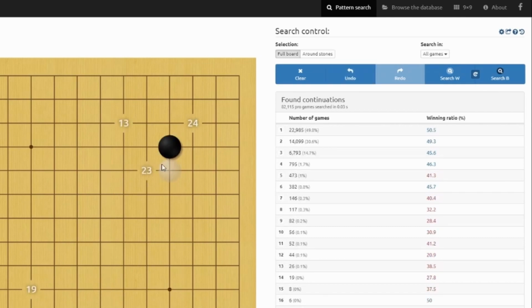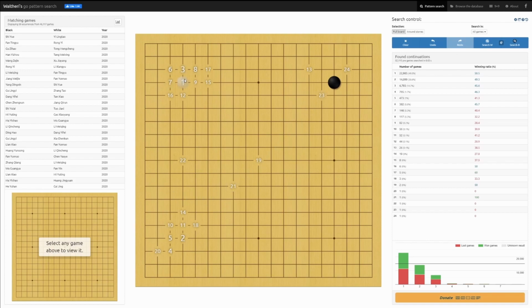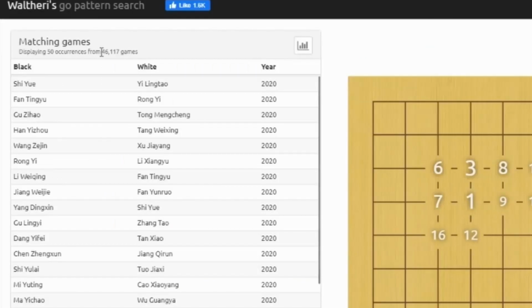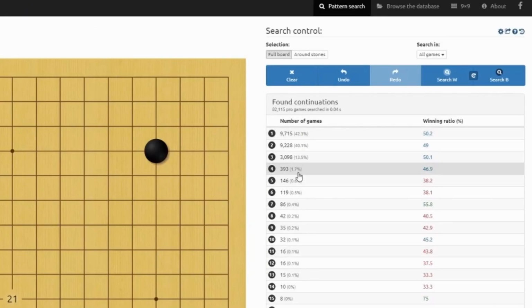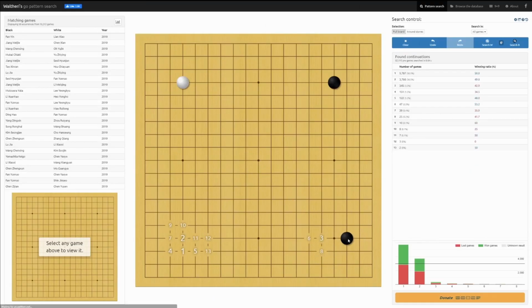So let's try it. And as you can see, once you go, it shows you the next moves. And then it shows you how many games are played exactly like this. So 46,117 games are played exactly like what you see right now. And if you keep going, it keeps telling you the most common move and their win percent. So we can just kind of see 9,000 games with 50%. That's pretty good. So this is a pretty good move. And it also shows you 10,000 games are played just like this.